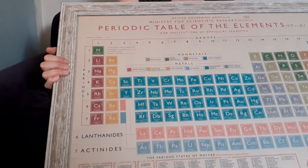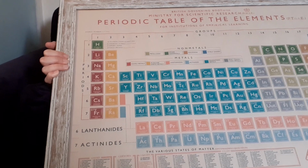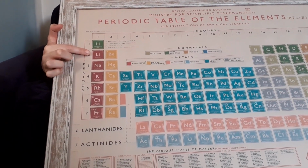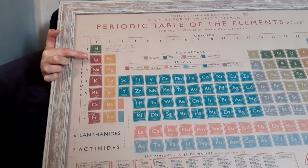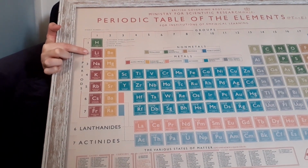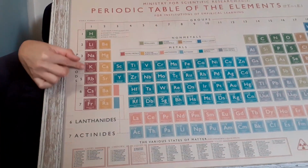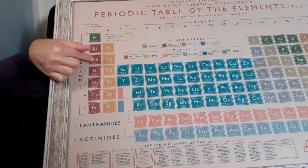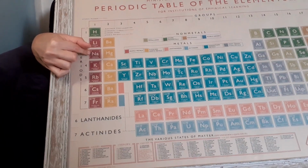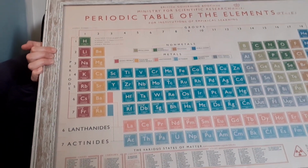If you want to write down the equation for this, and this will be on the worksheet that you've got, it's lithium plus water makes, so you've got your arrow for makes, lithium hydroxide and hydrogen. Now we've already said that these all react in the same way. So sodium and water will make sodium hydroxide and hydrogen, and so on.